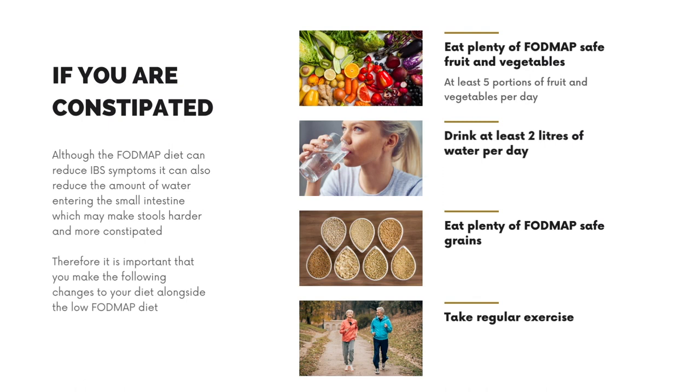I want them to eat plenty of FODMAP safe fruit and vegetables, at least 5 portions of fruit and vegetables per day. This is really important to bulk up the stools, add extra fibre, as well as all the minerals and vitamins that go with it. But from a constipation perspective, it's bulking up those stools and making sure that the stools move through the intestines efficiently.